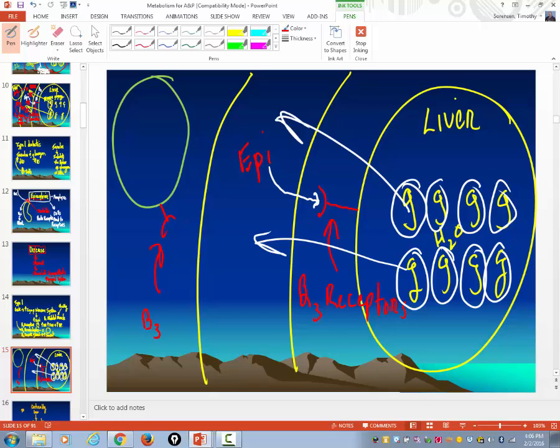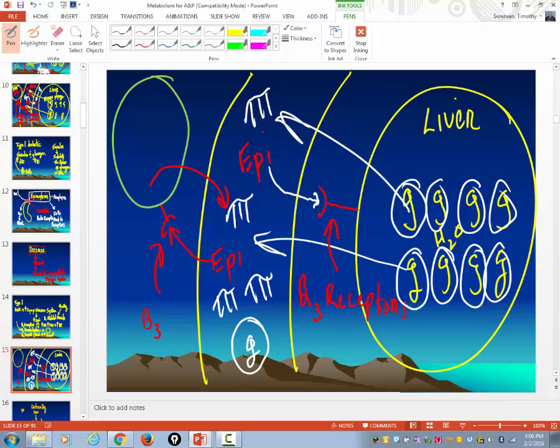So in addition to epinephrine causing the breakdown of glycogen in the liver, it's going to bind to beta 3 receptors on fat cells and cause fat cells to release triglyceride into the blood. And as a result, triglyceride now becomes the most readily available fuel for the other cells of the body to use. And the glucose that was dumped into the blood through the breakdown of glycogen will be used for your brain. And that makes perfect sense.